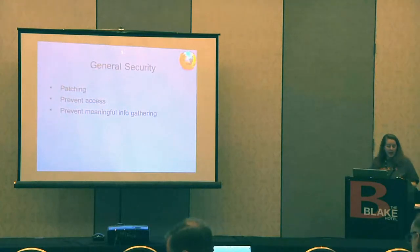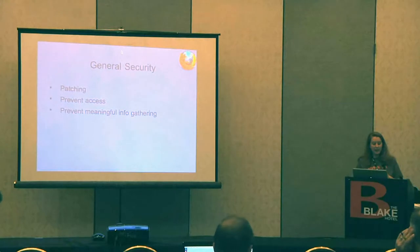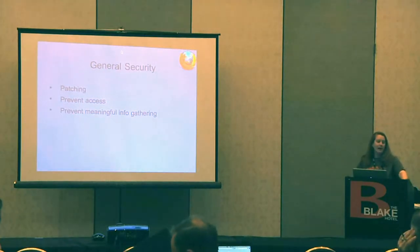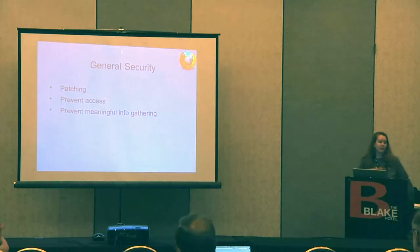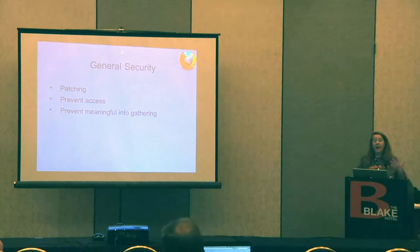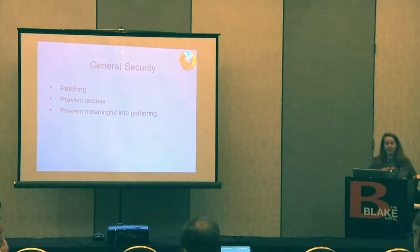So I want to talk a little bit about general security. When I say general security, I mean for any application you have. This is not specific to MySQL. If you have any kind of software, if you have a web server, if you have third-party software, you're going to have to do this. You have to patch, you have to prevent access, and you have to prevent meaningful information gathering.